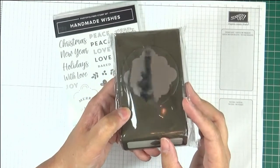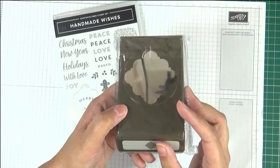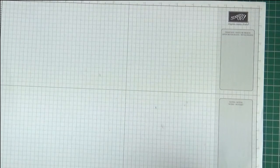You can see my setup here, my camera. There you go. Okay, one more punch.